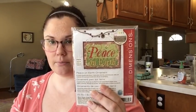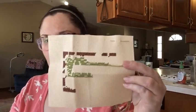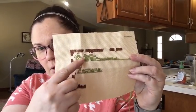This is a WIP I actually worked on this week and forgot to put in my last video. Peace on Earth, Dimension Skip. Worked on this at work last week. I don't know if you're going to be able to see this. I need a new needle. I don't know what I've done to this one, but it bends super easy now. Every time I try straightening it out, it ends up with another bend. Look at that. That's just a bad needle. Here's how far I am on that. This is where the letter P will go. So that's pretty cool.